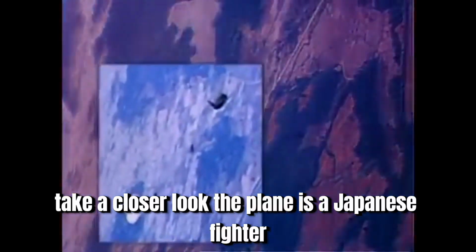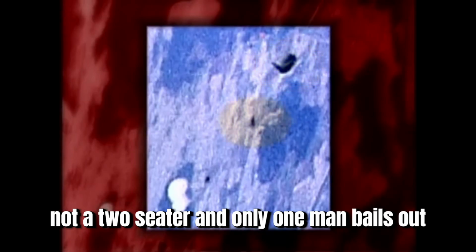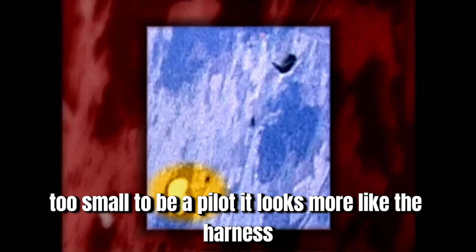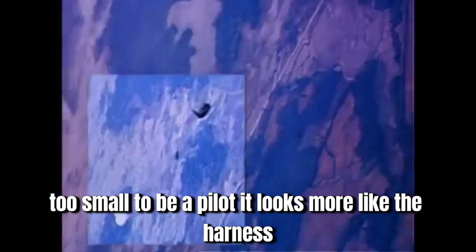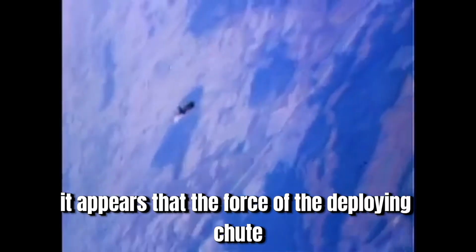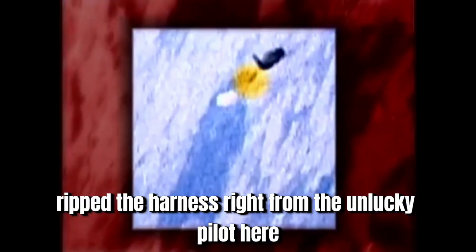Take a closer look. The plane is a Japanese fighter, not a 2-seater, and only one man bails out. The blossoming chute is connected to an object too small to be a pilot. It looks more like the harness. Look again. It appears that the force of the deploying chute ripped the harness right from the unlucky pilot, here, leaving him hurtling to a certain death.